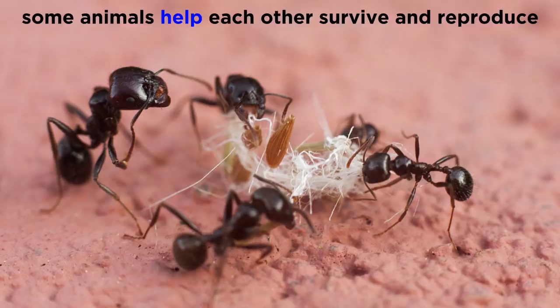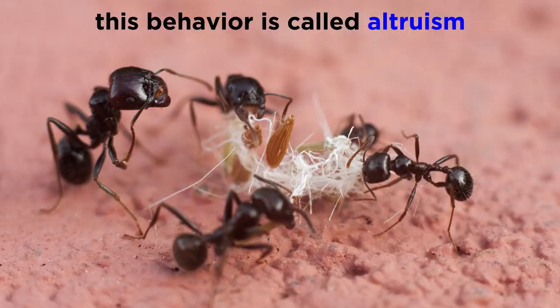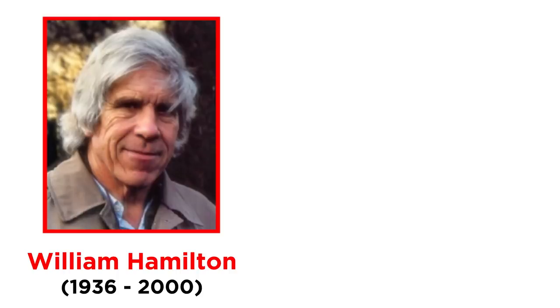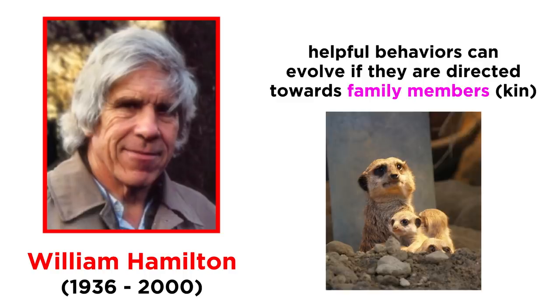In nature, there are many examples of animals helping each other to survive and reproduce, even at the cost of their own welfare. Such behavior is called altruism, though many scientists debate if true altruism can even exist. But examples of this behavior are clearly visible across the animal kingdom. How do these behaviors come about? One graduate student in evolutionary biology, William Hamilton, proposed that helpful behaviors can evolve if they are directed towards kin or family members with shared genes.